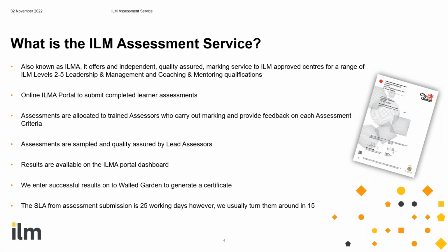So what is the ILM Assessment Service? You may have also heard it called ILMA. So that's the ILMA, the ILM Assessment Service, and it's an independent quality assured marking service. It's available to all our ILM approved centres. As I mentioned, it's available on a range of our ILM qualifications, between levels 2 to 5 for leadership and management and levels 3 to 5 for coaching and mentoring.